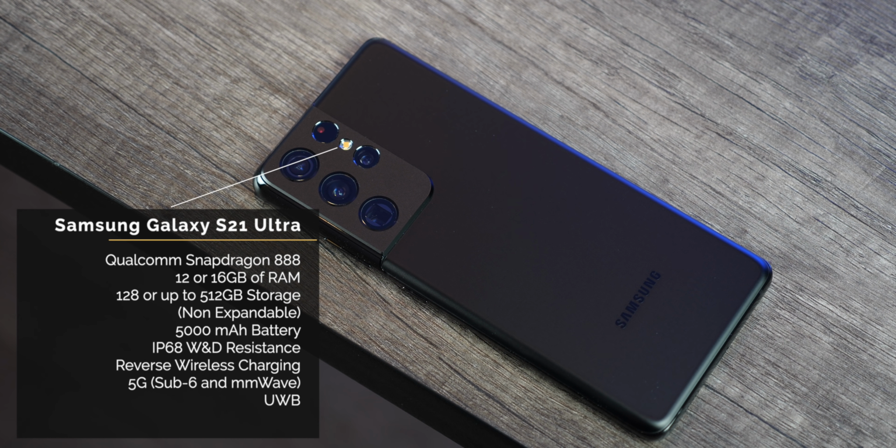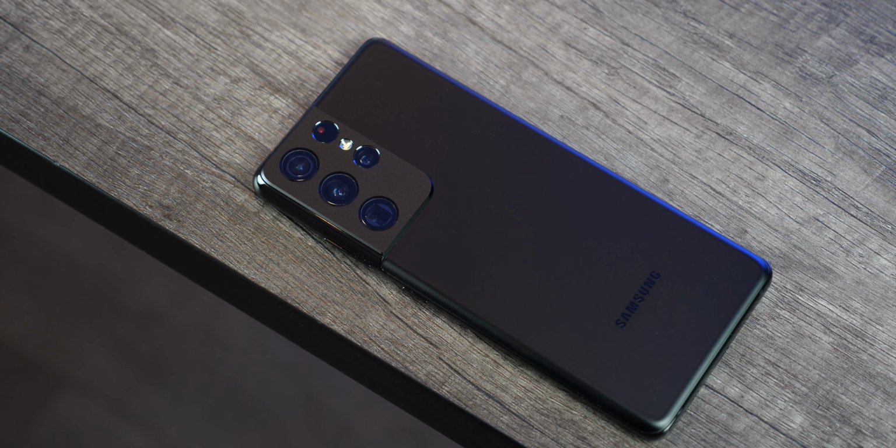And sure, you also get the usual perks like water resistance, reverse wireless charging, and even ultra-wideband, though I suggest you choose your storage option wisely as it's no longer expandable. And that's just one of the reasons why I called this phone almost Ultra at the beginning of this video.